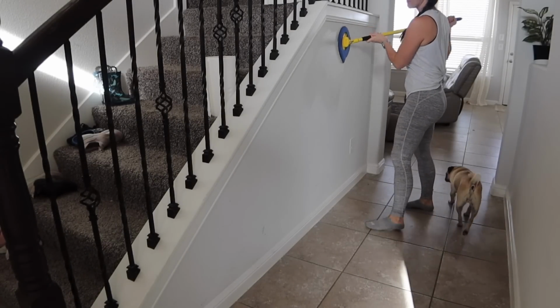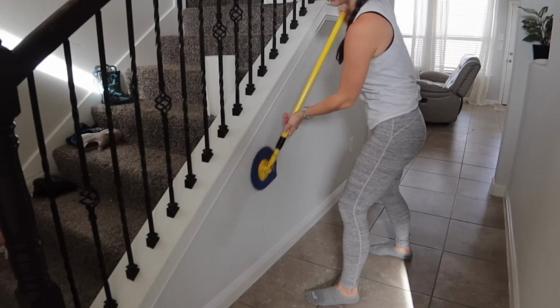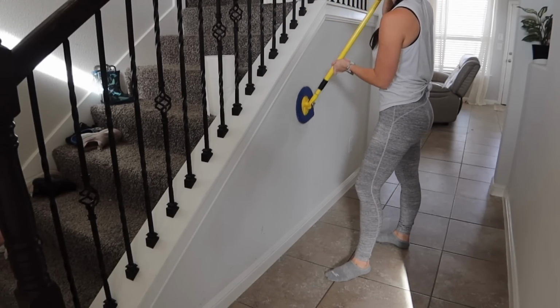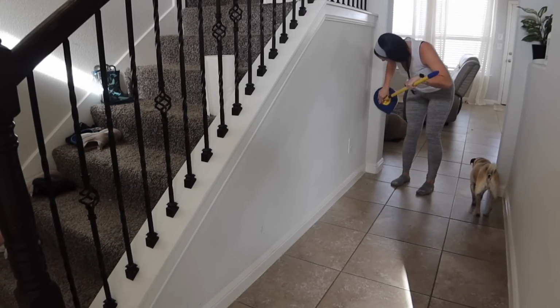This hall right here is definitely where all the fingerprints seem to accumulate, and of course up the stairs because the kids are often touching the wall while they're running up and down the steps. So I like to give this a good wipe down at least every couple months because it gets dirty really quick.